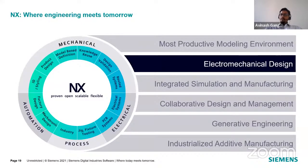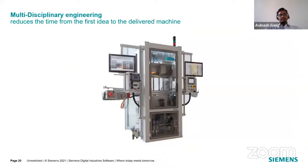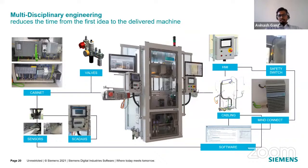But that was about the most productive modeling environment. If you're also looking at mechanical design, it's not just mechanical design, right? It's also about electromechanical design, where you are looking at two separate disciplines working together, your design discipline as well as an electrical, electronic team as well, right? So if you look at this machine, what all does it involve? If you have to look at the first idea to the final machine, it involves a lot of disciplines.